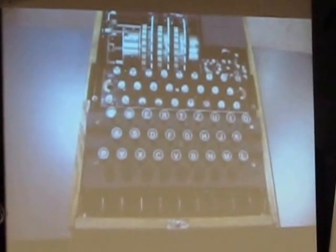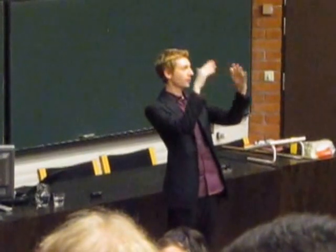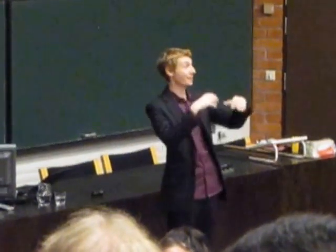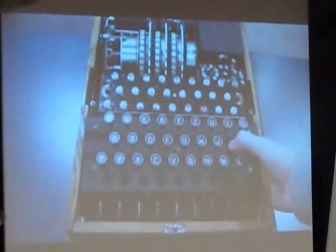Now the big wheels are called rotors. Inside the rotors is full of wires. And imagine all the wires inside. And all the wires are crisscross, mixed up. They're like spaghetti. Imagine that all the wires all mixed up inside. Now look what happens. When I press a letter, the rotors turn. This rotor moves when I press a letter.